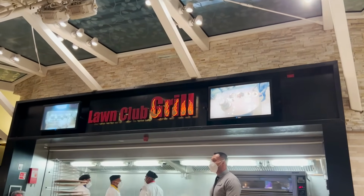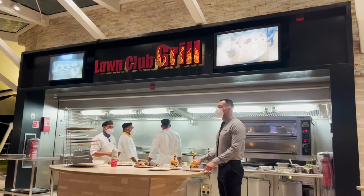This next portion of the list is the bad, but really it's more so things that we wish we would have known before getting on board. Now, if you know the Celebrity Solstice class, you know that on the upper deck, there is one of 2 things that are found. Either the Lawn Club Grill, which is a restaurant, or glass blowing, which is like a special activity. Well, the Lawn Club Grill is one of our favorite restaurants in the world, and unfortunately it was not found on this ship.